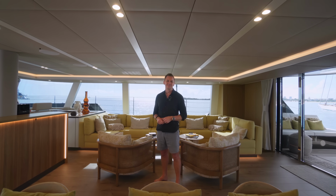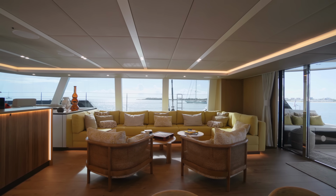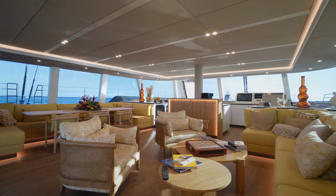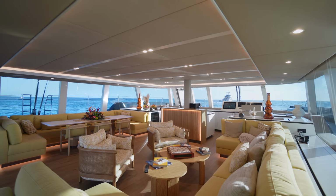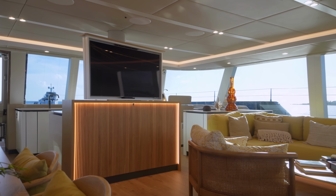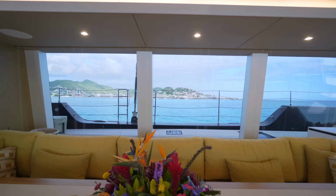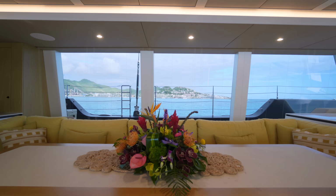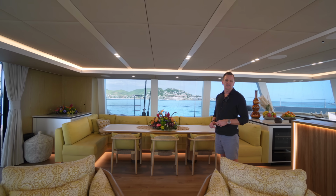Stunning. On the starboard side, we have a huge, soft, comfy couch area for relaxing, listening to some music, courtesy of the Yamaha sound system, or in the evening, a perfect spot to watch a movie on the 55-inch TV that raises up out of its hiding place. On the port side, we have a large dining table, great for eating, working, playing board games, all while escaping from the heat and enjoying the air conditioning.